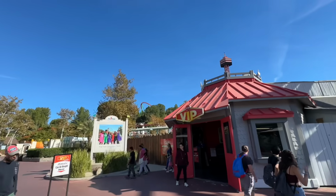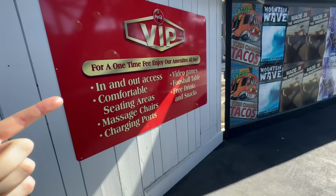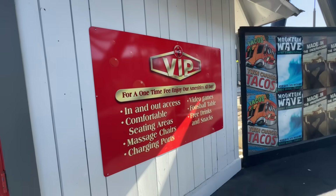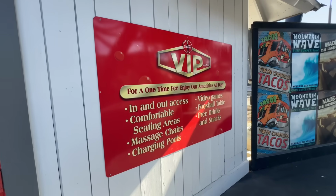Now over here at the VIP Lounge, there's been a few changes. They obviously have all these amenities. They got in and out access, massage chairs, we got video games, foosball table, free drinks and snacks, but it costs money for everybody now. If you're a pass holder, it costs $10. If you're not a pass holder, it costs $20. So just a heads up.